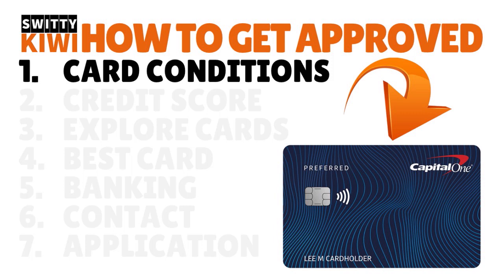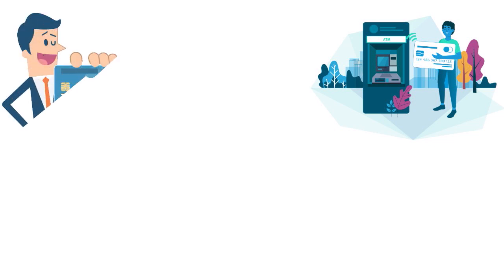Capital One, like other big card issuers in the country, I'm speaking about Chase, American Express, Citi, Wells Fargo, and so on, has requirements that you need to fulfill if you want to get a credit card. First, you need to have the basic requirements.